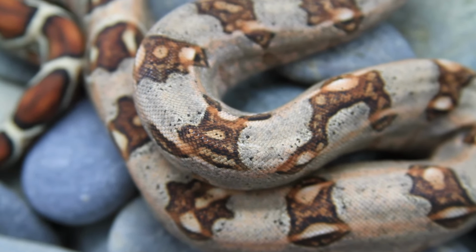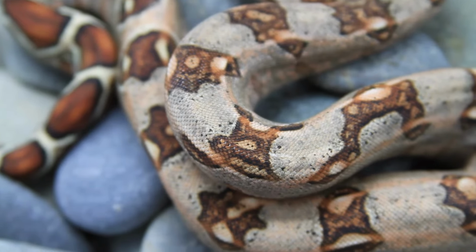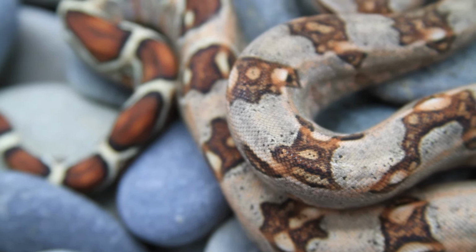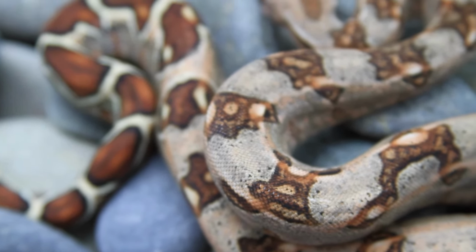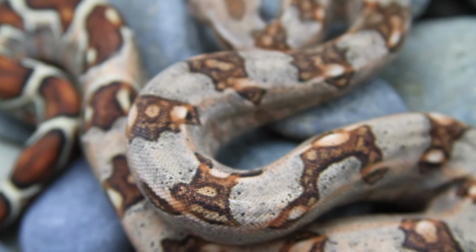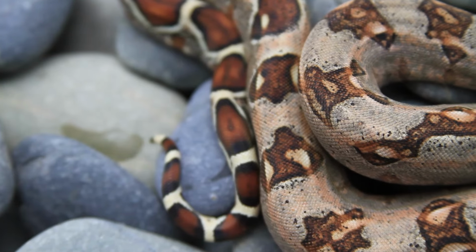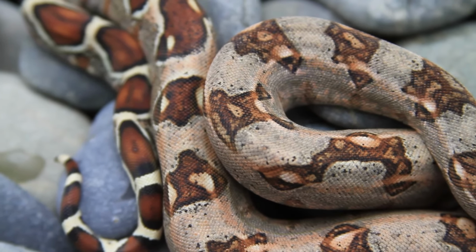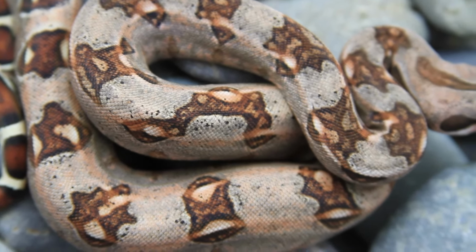Here's a close-up look at the color of this Marron animal, and you can see just the beautiful pastel colors. It's kind of hard to describe the exact effect we're seeing here, but it's got these beautiful soft colors with really nice shades of different colors and really nice increased saturation. And the tail saddles in particular really stand out. It just kind of boosts the contrast, but really, really cool looking animal, the Marron.